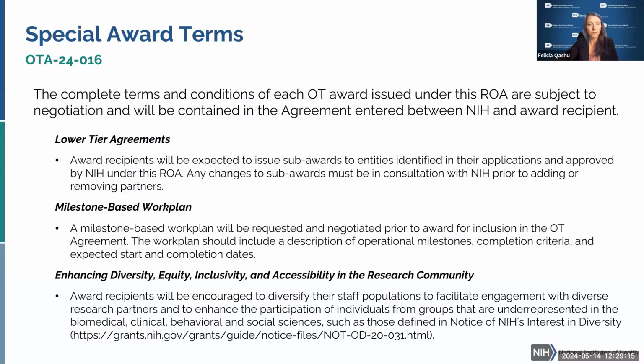Milestone-based work plan. A milestone-based work plan will be requested and negotiated prior to award for inclusion in the OT agreement. The work plan should include a description of operational milestones, completion criteria, and expected start and completion dates.